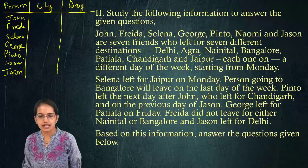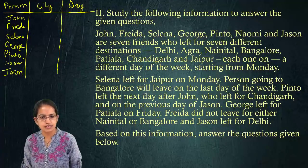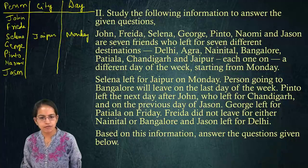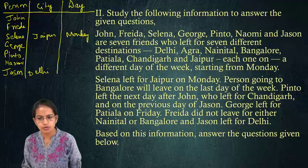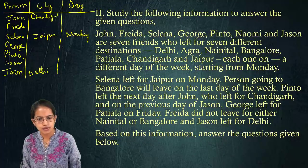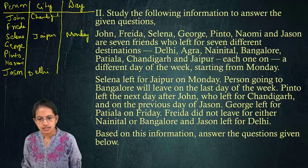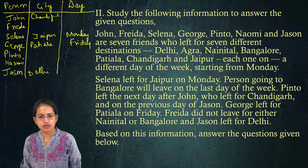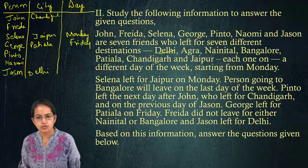Now you have Selena left for Jaipur on Monday. So let's fill up the easy ones. So Selena left for Jaipur on Monday, that is known. Jensen left for Delhi, that is also known. Then you have Pinto leaves the next day after John, who left for Chandigarh. So John left for Chandigarh, that is also known. The next is George left for Patiala on Friday. So George left for Patiala on Friday. So 3 of the locations are already covered. So Delhi covered, you have Patiala covered, you have Chandigarh covered, and you have Jaipur covered. Now 3 of the cities remain.